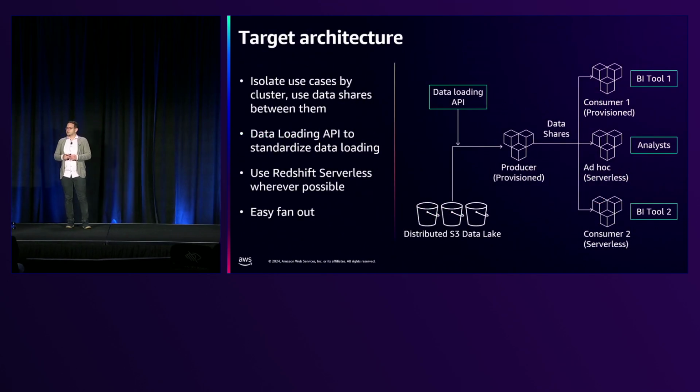So we decided to move on with Amazon Redshift, and our target architecture would look like this. We wanted to isolate use cases by cluster or instance and fan out the use cases and clusters by data shares between them. So the data loading API shall be used to load the data from S3, from several distributed S3 buckets, to the producer cluster. Why do we have a data loading API here?